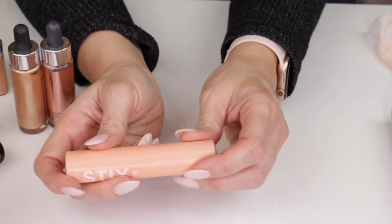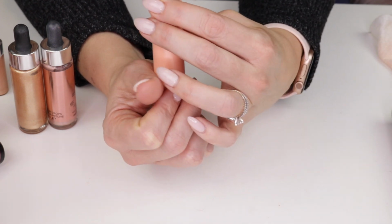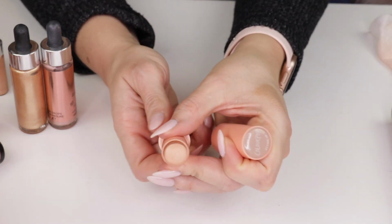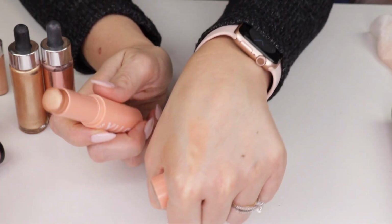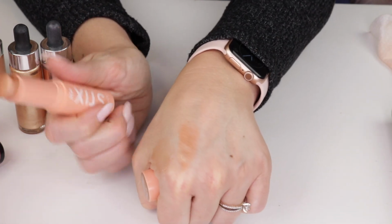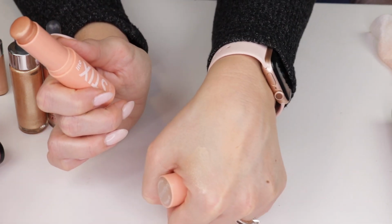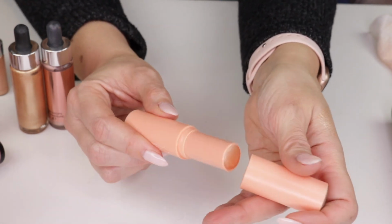Oh, I actually missed a stick. This is the Light Sticks from ColourPop in the shade Acting Up. And I remember the last time I did a declutter, I thought about getting rid of this. I think I got rid of a couple of the sticks, and this one I'm getting rid of too. I never use it. This is a very coppery shade. I mean, even if I blended it out, I feel like it would be too dark for me, and I just don't love these stick formulas that ColourPop does.